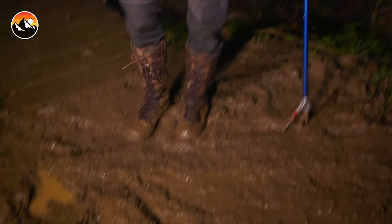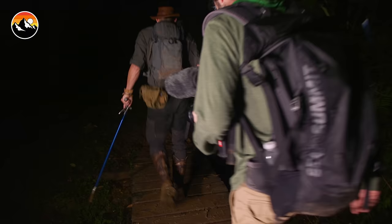But if you guys are ready, let's head out there and find some creatures. What do you say, Mario? Let's do it, right? All right, let's go. Here we go. Off into the rainforest. Good news is I already hear frogs, so we're going to find something.